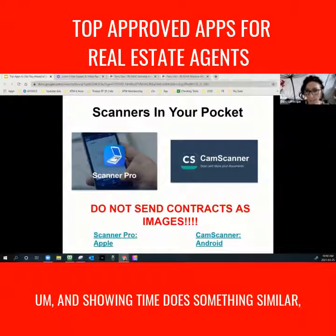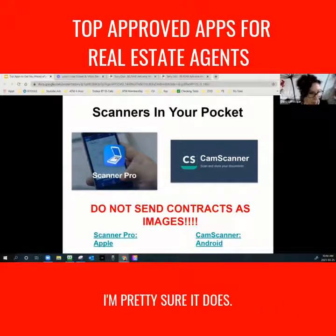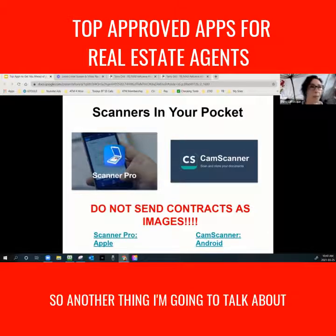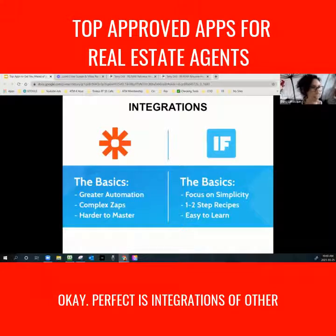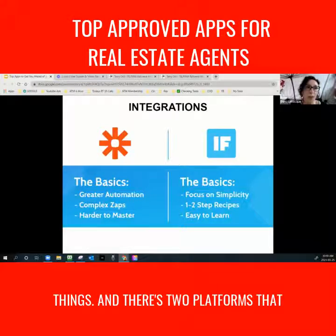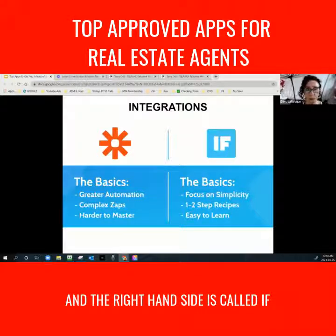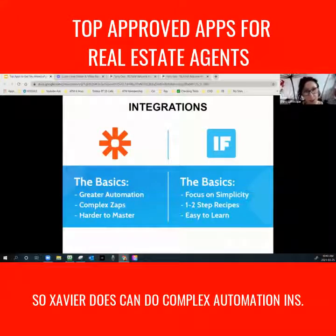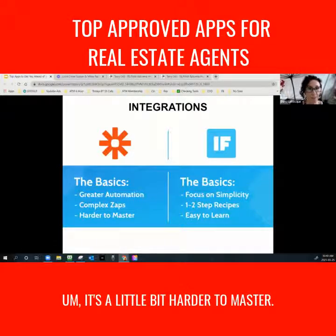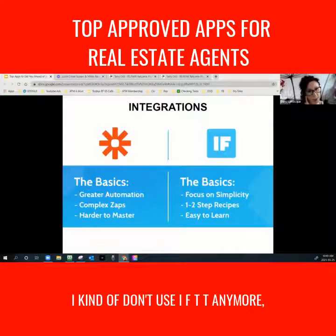Yeah. TouchBase is great. And ShowingTime does something similar, right? I believe. If you ShowingTime people can let me know. I'm pretty sure it does. Okay. All right. So another thing I'm going to talk about, yeah, it does. Okay, perfect. Is integrations of other things. And there's two platforms that the left-hand side is called Zapier and the right-hand side is called If This Then That. And they're kind of different. So Zapier can do complex automations. They're called zaps. I'll talk about that. It's a little bit harder to master. I've been using Zapier forever.